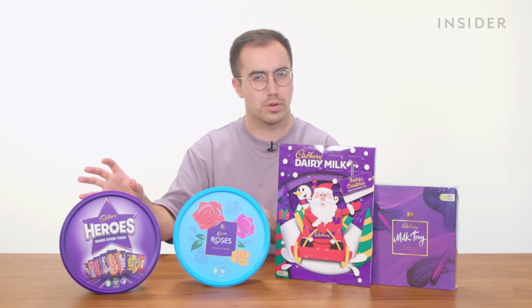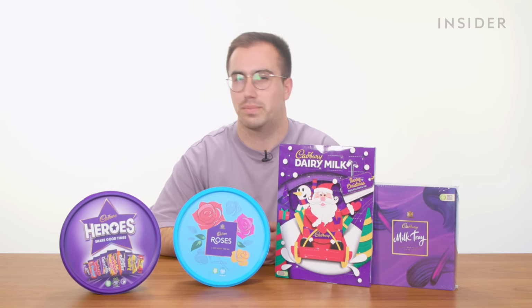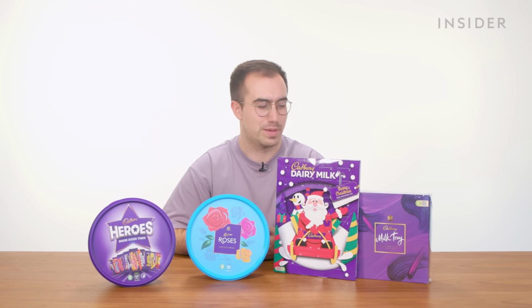I think generally Heroes would be my preferred option over Roses. I prefer the kind of more mainstream chocolate bars that you'll find, including little Whisper Bites, which I think might be my favourites. If you want a gift option for all year round, opt for a milk tray. These have been around for decades. I think my mum used to be giving these to people when she was growing up.